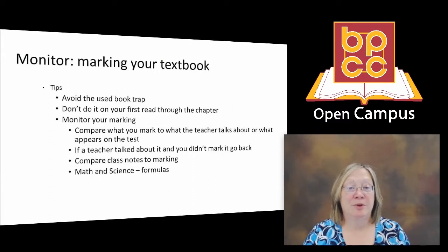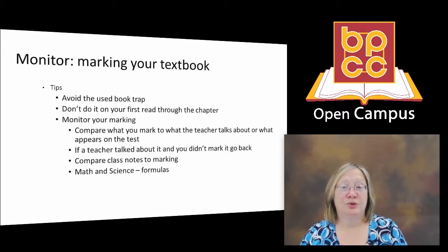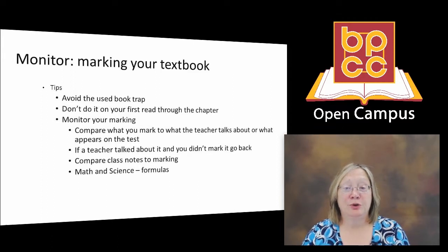Here's some tips that I would give you. Avoid the used book trap. Yes, I know they're cheaper, but if you get it and depend on the marking of another person, you're actually setting yourself up to make the grade they made. Don't highlight on your first read through the chapter. Remember in Module 6 we discussed this. Your first read through the chapter needs to simply be a preview. I want you to monitor your marking.